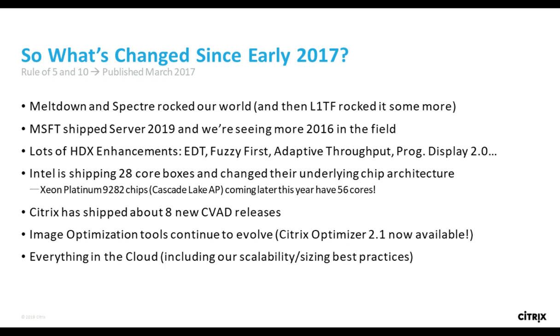Of course, Citrix is not asleep at the wheel. We've done lots of enhancements to not only the ICA or HDX protocol, but also the underlying encoders and algorithms inside ICA. So things like the enlightened data transport, moving to UDP, HDX enhancements like fuzzy first and adaptive throughput, and the new progressive display, or Progressive Display 2.0. All those things play a factor when it comes to scalability.